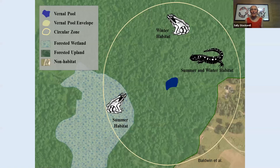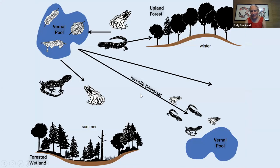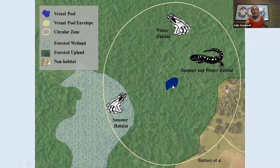And these three or four species have really unique life cycles. So they all congregate in the pools early in the spring to lay their eggs, but then the adults leave the pools. And for the wood frogs, they typically go from the pool over to another wetland where they hang out during the summer. They like that moist ground that they are attracted to.